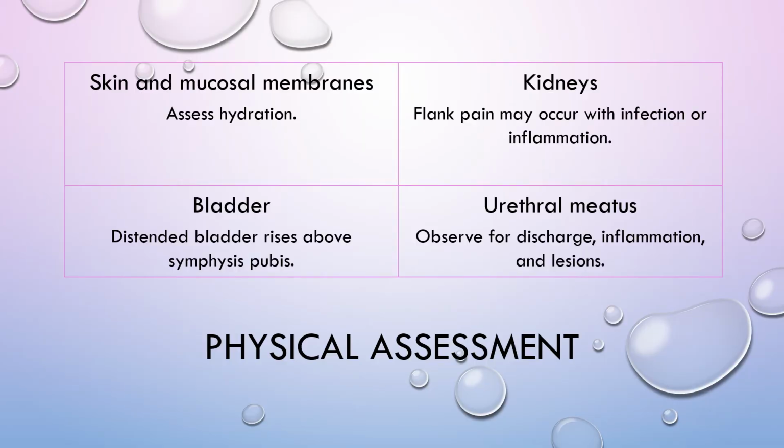So here are some different systems that we're going to want to assess. We're going to assess the skin. The urinary system and the integumentary system are two different systems, but they play really well together. We want to assess for hydration by looking at their turgor. Pinch over that bony area. If it's tented, then we may have a concern with hydration or dehydration. We also want to look at their mucous membranes. Look at their mouth. Is it dry and tacky, or is it really well hydrated?